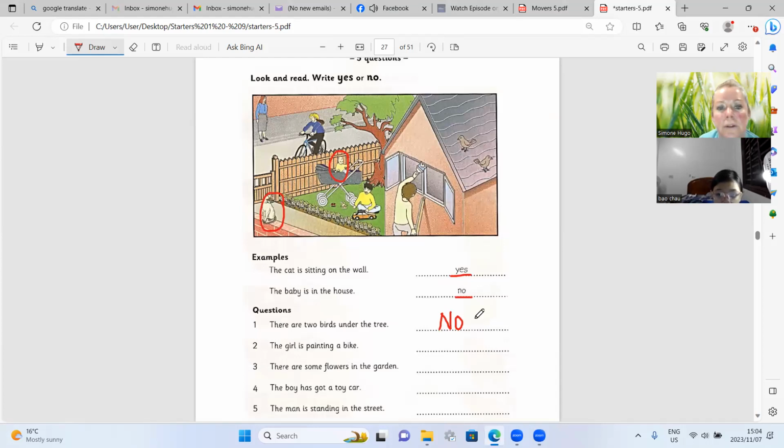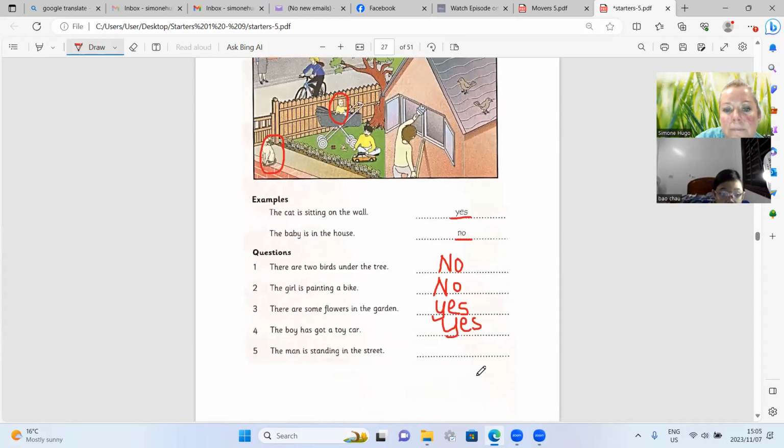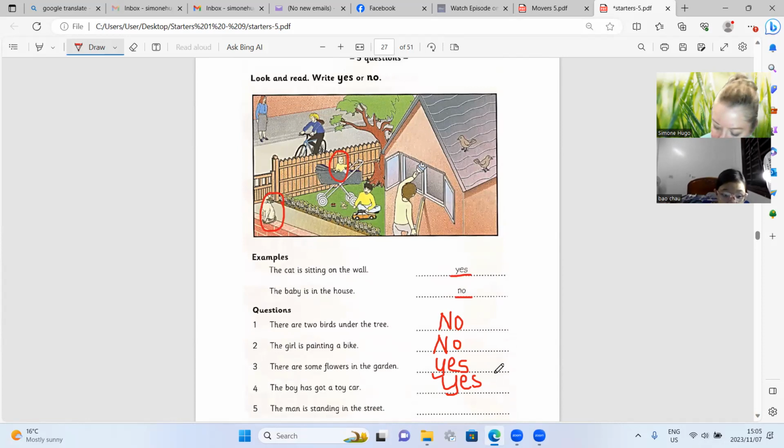She's riding the bike? Number 3. Sunflower in the garden. Yes. Number 4. The boy has got a toy car. Yes. The man is standing in the tree. Yes. The man is standing in the tree. No. In the street.